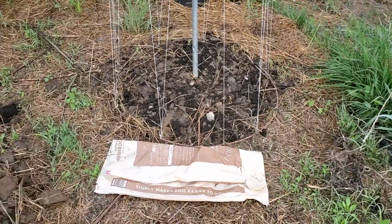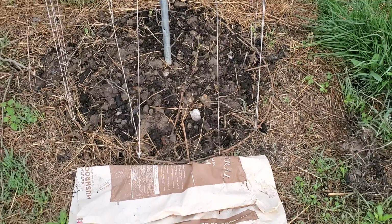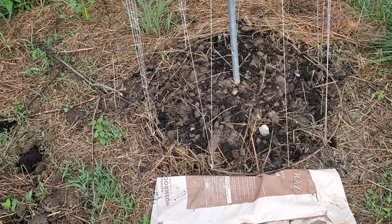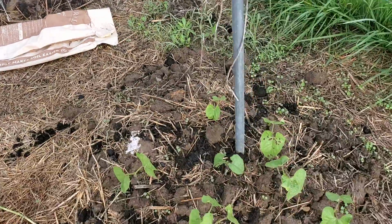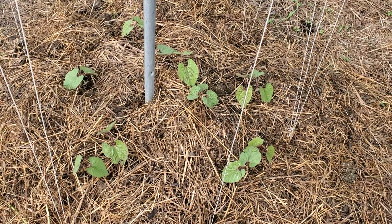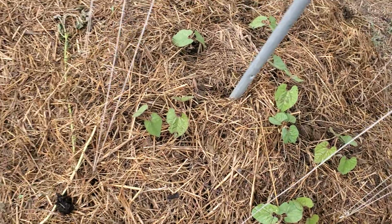So over here, I say, why is there nothing here? It's because I planted these a little bit later. Part of that's a little bit of an experiment. So this is that Hopi Yellow over here. This is another Hopi Yellow. It was just planted a little bit later. This one is Marvel of Venice. This one is Blauhilde, which is a purple podded green bean. These are all pole green beans.